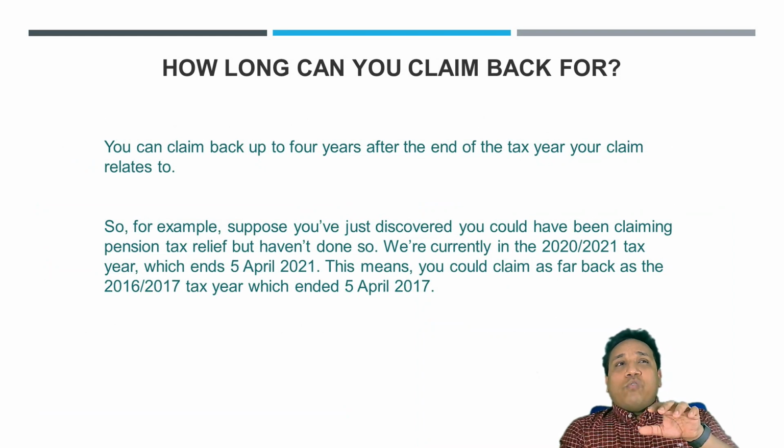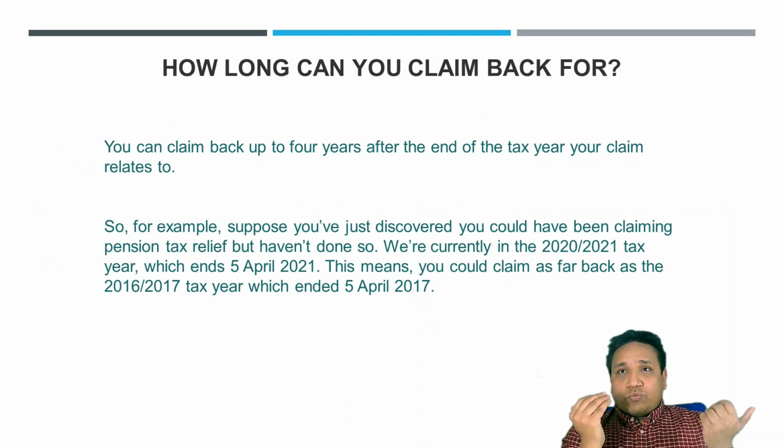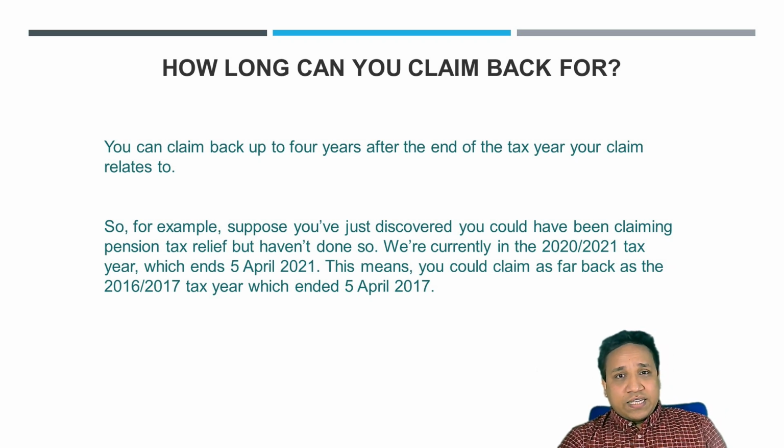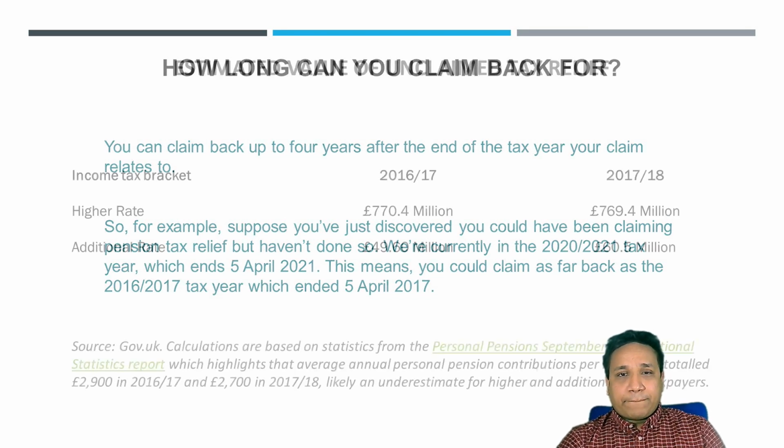Now, how far back can you go to claim? You can go back up to 5 years, this year and the previous 5 years. For example, we are currently in the 2020-21 tax year, which ends on 5th of April 2021. This means you could claim as far back as the 2016-2017 tax year, which ended 5th of April 2017.